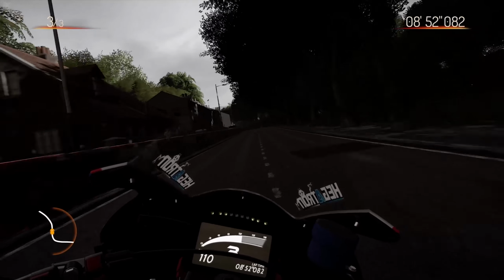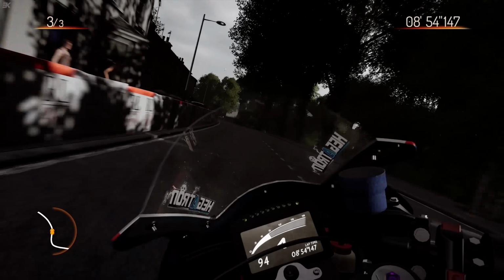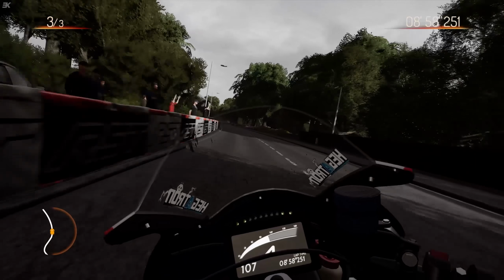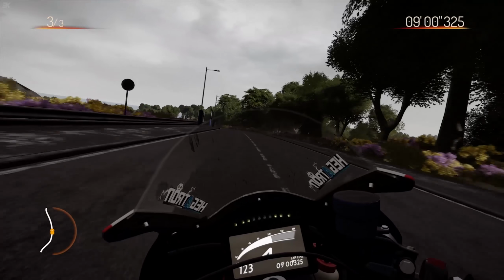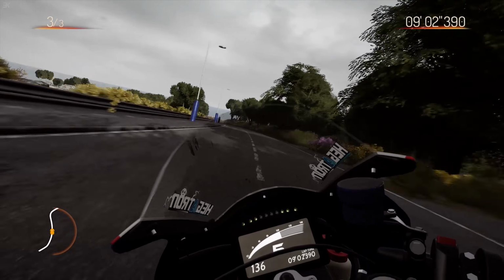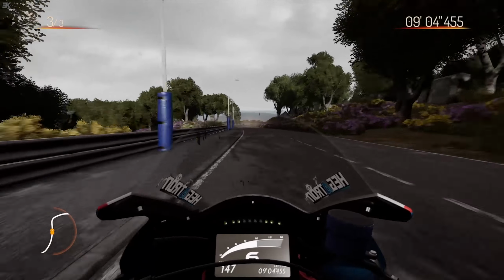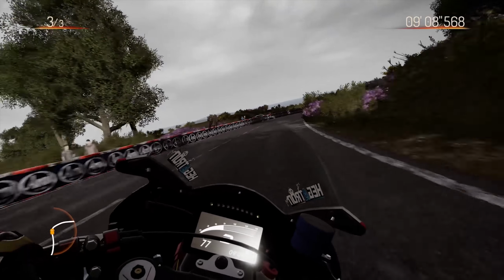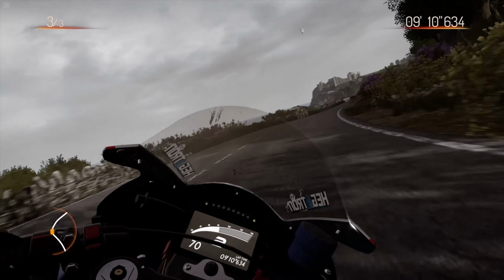That wasn't too bad on acceleration. Third was a bit bulky. Wasn't as good on the acceleration away. Definitely shouldn't have got it down to third there though. Fourth is definitely the way to go. You've got this tight right hander. Get it down to second again.